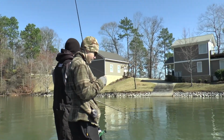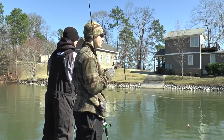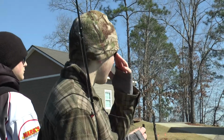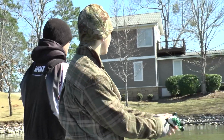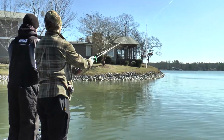All right, we've been out here since about 8 o'clock this morning. We did a little bit of some reaction baits early this morning, didn't have anything really going on with that. We decided to slow down a little bit and throw some Carolina rigs, and we've got two right now. Yeah. We've been fishing a lot of rock points today rather than what we did when we were here last week.